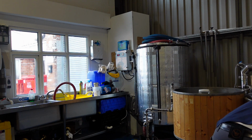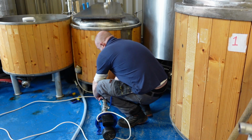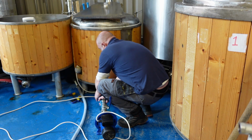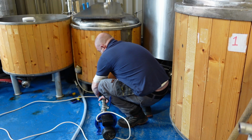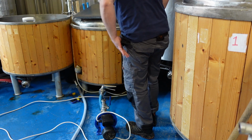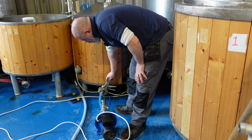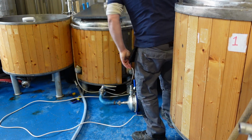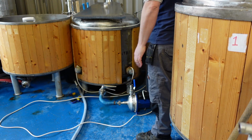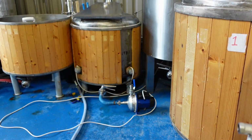Good fun. Okay. Right, we are just reconnecting the pump. It's had a bit of a rinse through in the sink over there. We're going to reconnect and we can start to stick some boiling wort through it just to get everything nicely sanitised. And obviously we need a hose long enough to reach fermenter 2 today over here.